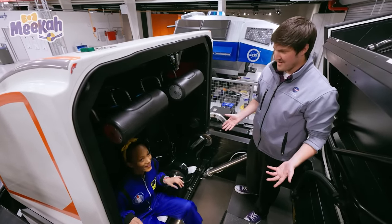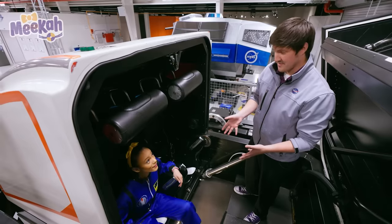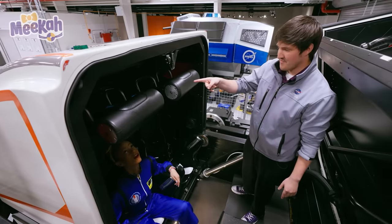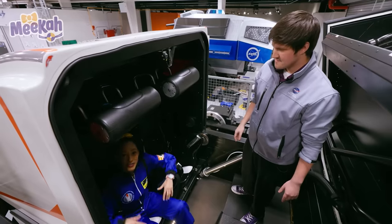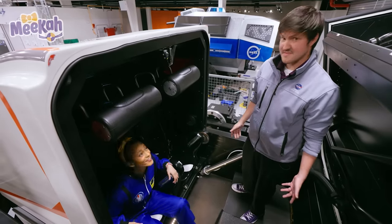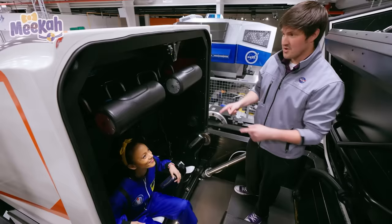Whoa. It's cool, right? Now, we're gonna make sure you're as safe as possible. If you look up above, you'll probably notice something very similar. It looks like a seat that you would sit in on a roller coaster. Yeah, exactly. We wanna make sure you're as safe as possible. So I'm gonna lock you in.